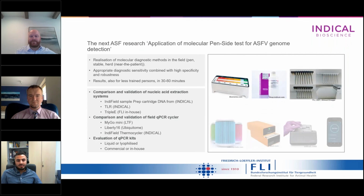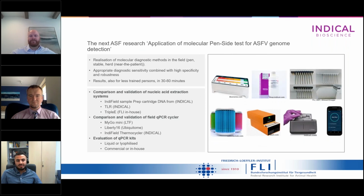What would be our next ASF research at the FLI? That would be the application of molecular pen-side tests for ASF genome detection. It's about the realization of molecular diagnostic methods in the field, called pen-side, herd-side, or near to the patient. Here we are aiming for appropriate sensitivity combined with high specificity, and the results should be applicable and also understandable for less trained persons in the field, with a time frame of 30 to 60 minutes.